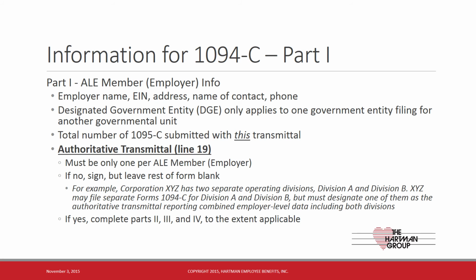And now we'll move on to the 1094C form. I've kind of listed out the parts of the form here. I'm not going to read them to you directly. I'm actually just going to jump into the form and step you through it. There's some language in here that's important to understand, such as this authoritative transmittal. Again, I'll point you to the instruction set to get the clear definition of that.